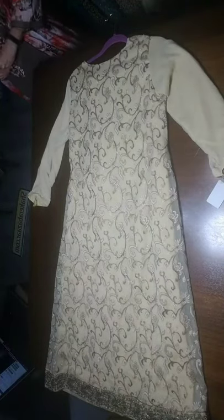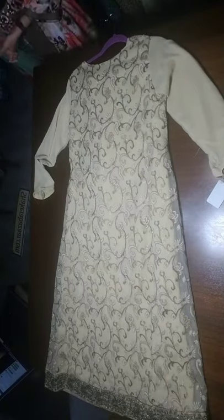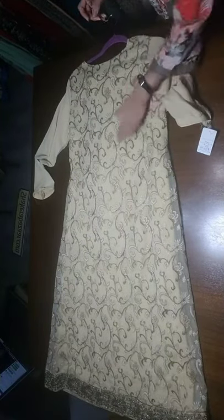All right. Fully embroidered. Eid wear. It can be Eid Namaz day. You can wear this. These are full length gowns. Medium 38. This one is medium 38.